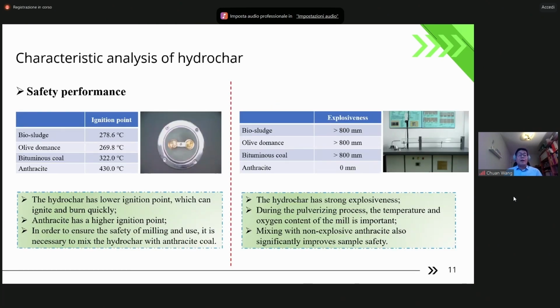And then here it shows some safety performance. We did the ignition points. As you can see, the ignition point of the biosludge hydrochar and the olive pomace hydrochar is lower compared to the coal, which indicates maybe some firing or safety issues, and this can also be seen from the explosivity test. For the flame length, you can see the biosludge and the olive pomace are at a similar level as the bituminous coal, about 80 centimeters or 800 millimeters. That indicates there is some explosivity, which we need to think about when we do the milling, especially for injection, we need to mill it. And also during storage and transportation.